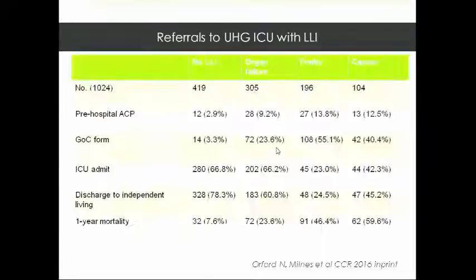So when we looked at those patients, we sought to see if they had any treatment limitations, goals of care forms, and less than half of these patients had a goals of care form. Only about 10% of them had an advanced care plan. So these are patients who have a 50% chance of dying in the next year, and that's despite us having a really mature, good, respecting patient choices, community-based program. So we're probably just not catching them.